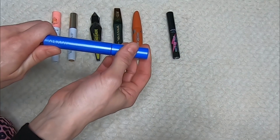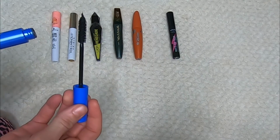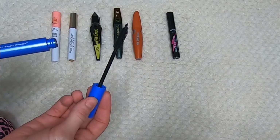This was sent to me by Almay. This is the Multi-Benefit Mascara. When I first got this and before I'd even tried it on, I thought it was going to be a lot like Too Faced Better Than Sex as well, but it's not.